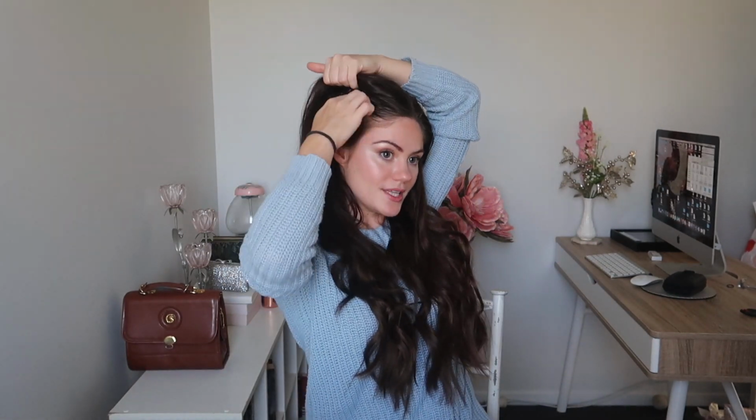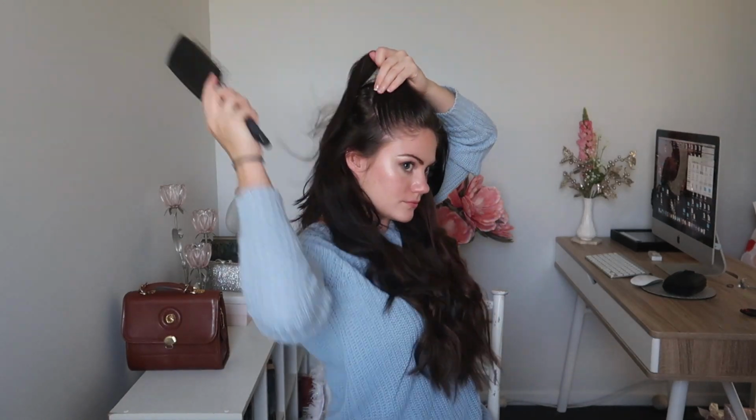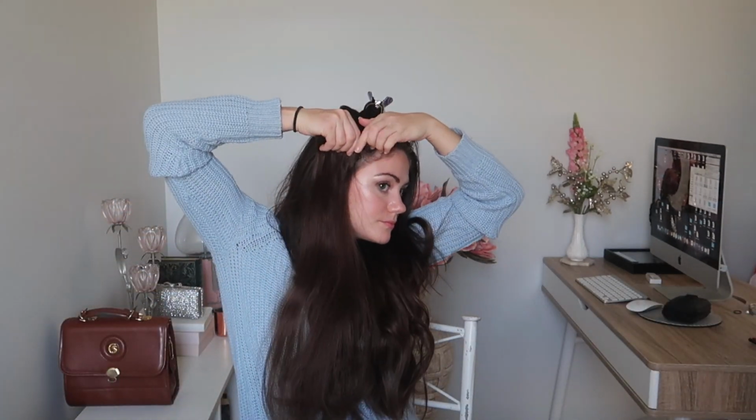And same on this side as well. And these long bits that are out here, I'm also going to go ahead and curl. Okay, and now I'm grabbing all my natural hair that is sitting on top. Just grabbing it all, but I'm leaving the extension that's sitting here out. And I'm also going to leave this little part around my face out.